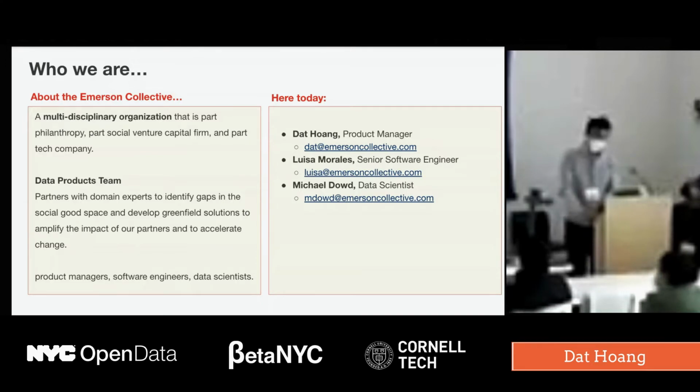So as I mentioned, we are a data products team. And the way that we structure our work is around verticals. Each vertical is centered on one of the very many issue areas that the Emerson Collective really cares about. So our first vertical is immigration. We first thought about data inside immigration, and who works in immigration, and who gets and uses data in immigration.